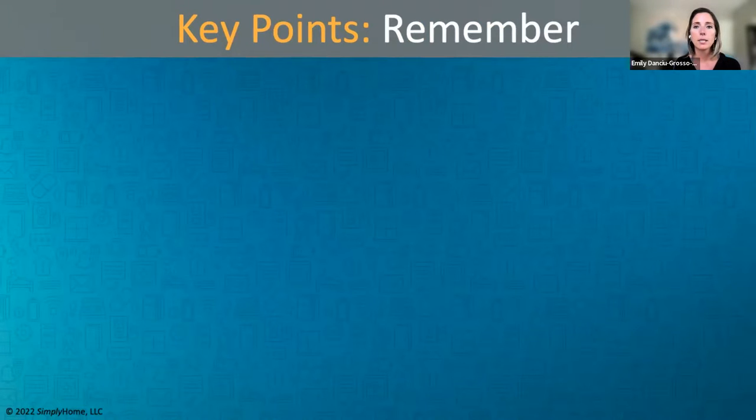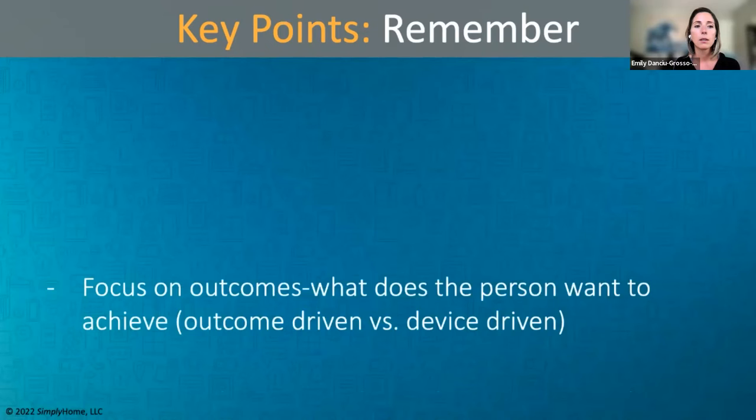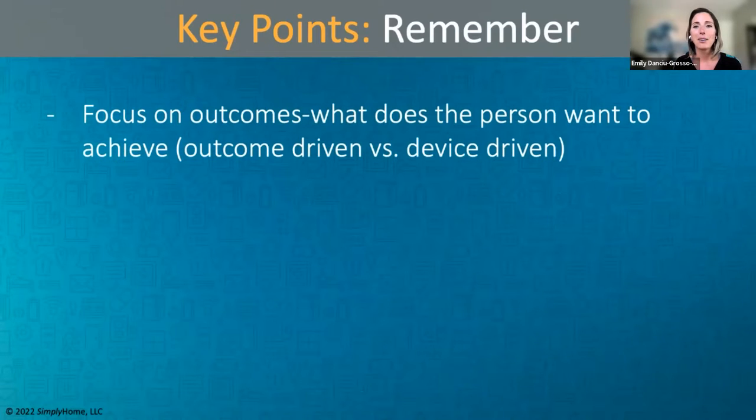So just some key points to remember is focusing on outcomes and knowing that technology is a moving target. It doesn't do us any good to get caught up on one piece of technology, but really look at what are we looking to achieve?